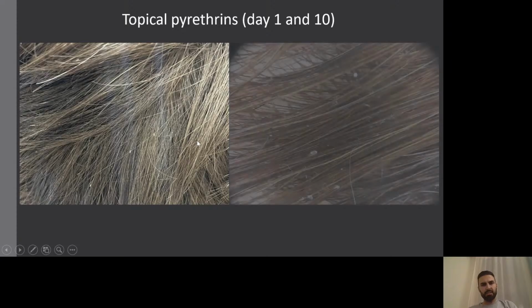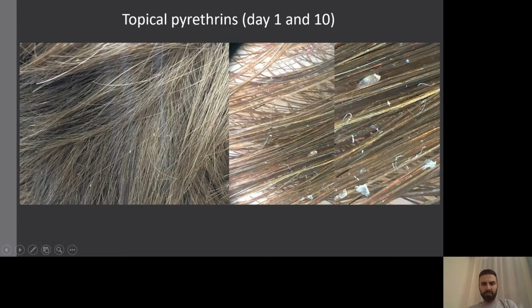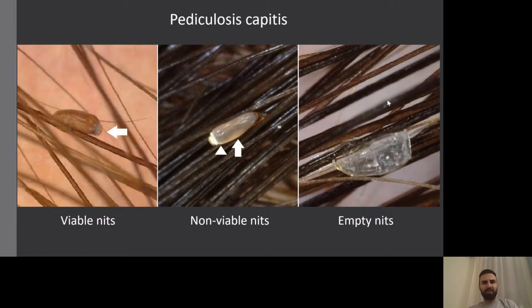Do we have nits? I would say yes, we have nits because we have this oval structure light on the sides of the hair shaft. But is this vital or not? So is the patient healed or not? This is the magnification. So basically we have three types of nits: viable nits, non-viable nits, and empty nits. Empty nits are very easy to recognize, because we have a flat ending, and of course the nit is empty.